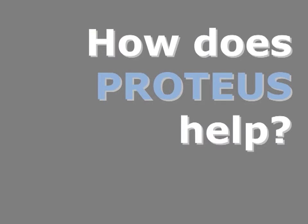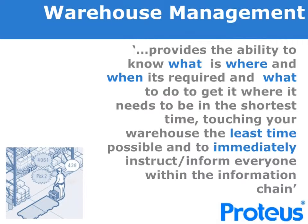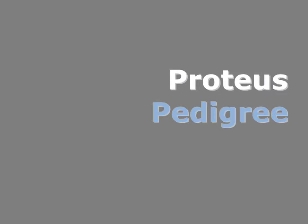So, how precisely does PROTEUS help the warehouse operation? We provide the ability for you to retain visibility of the stock status and support the efficient movement of stock through the warehouse in the shortest possible time and being proactive to inform management of exceptional events. So, let's take a look and provide an indication of the pedigree of PROTEUS.